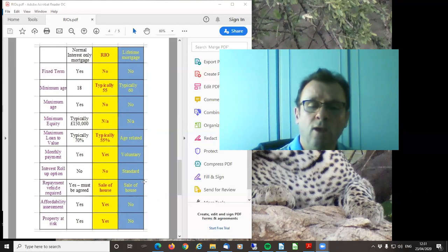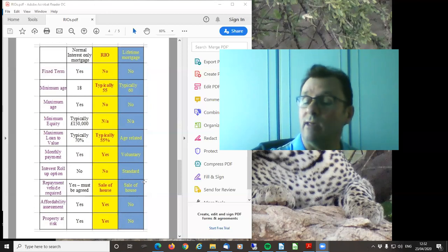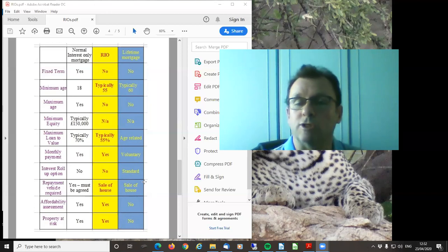If you live in London, the equity tends to be much higher, and that's reflected in the criteria of the lenders. Affordability assessment, yes, you are tested on whether your outgoings and income are sufficient to carry on paying the mortgage, just as you are with any other mortgage. And the property at risk, yes. If you don't pay your mortgage, they can repossess you and you could lose your home. Another reason why they insist on the equity, because if they did that to you, they don't want to make you homeless. Okay, so that's a standard mortgage.